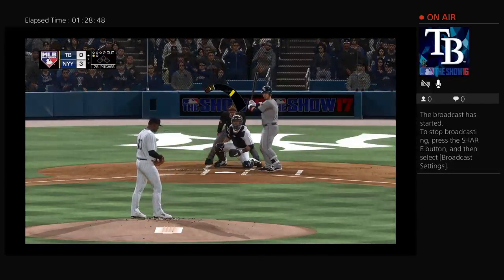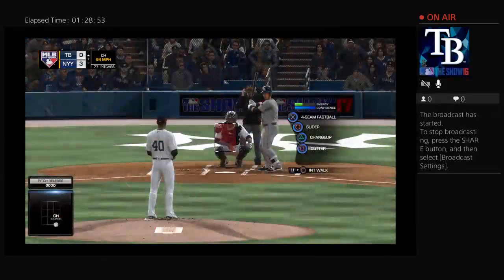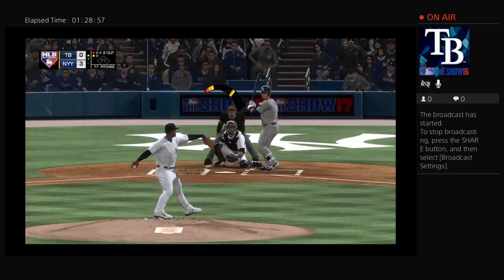Well, Matt, we talk about first pitch strike, right? Look, it's not great what he's been doing, but he's over 60% of the time. First pitch is going to be a strike. That's a nice little nugget to have if you're the starting pitcher.